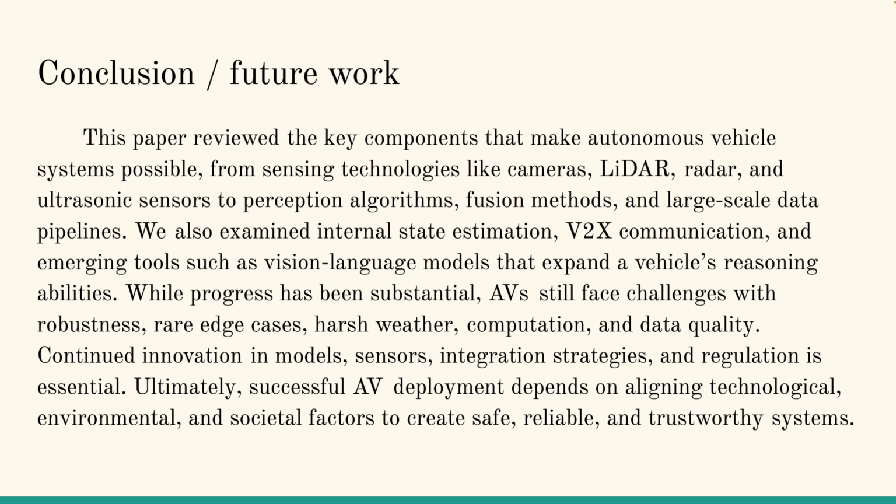This paper reviewed the key components that make autonomous vehicle systems possible, from sensing technologies like cameras, LiDAR, radar, and ultrasonic sensors to perception algorithms, fusion methods, and large-scale data pipelines. We also examined internal state estimation, V2X communication, and emerging tools such as vision language models that expand a vehicle's reasoning abilities. While progress has been substantial, AVs still face challenges with robustness, rare edge cases, harsh weather, computation, and data quality. Continued innovation in models, sensors, integration strategies, and regulation is essential. Ultimately, successful AV deployment depends on aligning technological, environmental, and societal factors to create safe, reliable, and trustworthy systems.